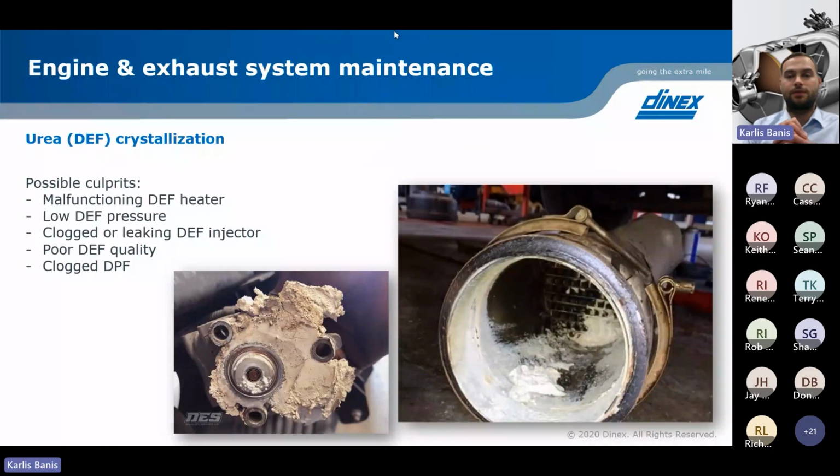The third contaminant, which is really a quasi-contaminant because it's not foreign to the system, but the form of this contaminant is foreign to the system, is the DEF crystallization. We know that, for example, in order for the SCR catalysts to work, they need the addition of a DEF fluid that is injected into the system, thoroughly mixed with the exhaust gases, and then enters the SCR catalyst as a mixture. And only then can the NOx conversion inside the catalyst take place.